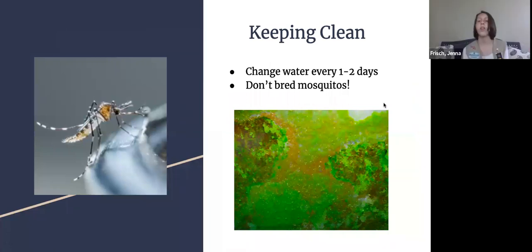So we have bird baths, and how do we keep them clean? The most important part of having a bird bath is keeping it clean. So we shall go over that. We should change the water about every 1 to 2 days. Mosquitoes like to breed in still water, and both humans and birds can get West Nile virus. So protect yourself and birds by changing that water daily.